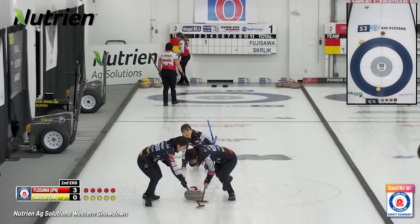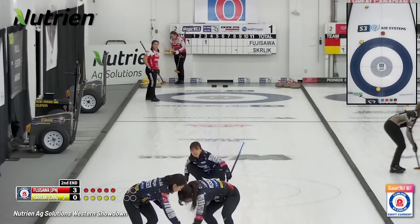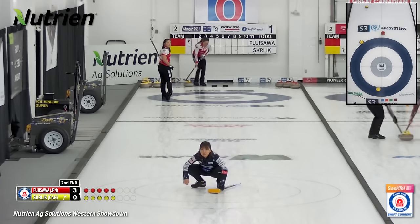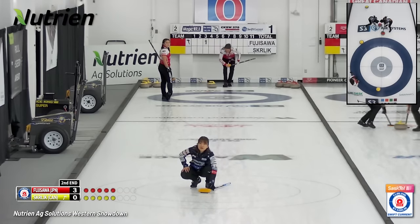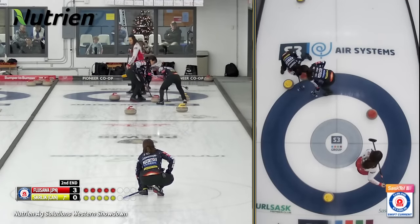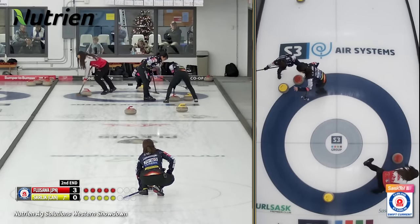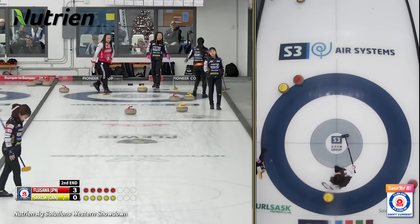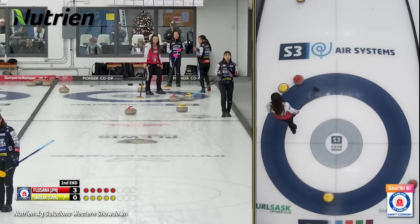On the other side, throwing the yellow rocks, wearing the red uniforms, it's Kayla Skrlik, curling out of the Garrison Curling Club in Calgary, Alberta. Their lead is Ashton Skrlik. Their second is Jerilyn Ramsey. Their normal third, who is not in attendance currently, is Brittany Tran. And their skip is Kayla Skrlik. They are currently ranked number 28 in the world, number 12 in Canada, and number 3 in the province of Alberta.